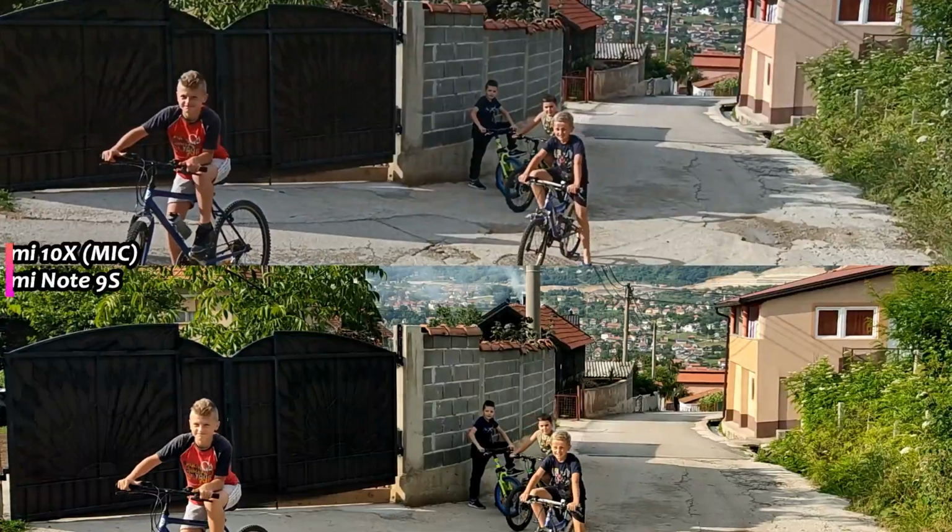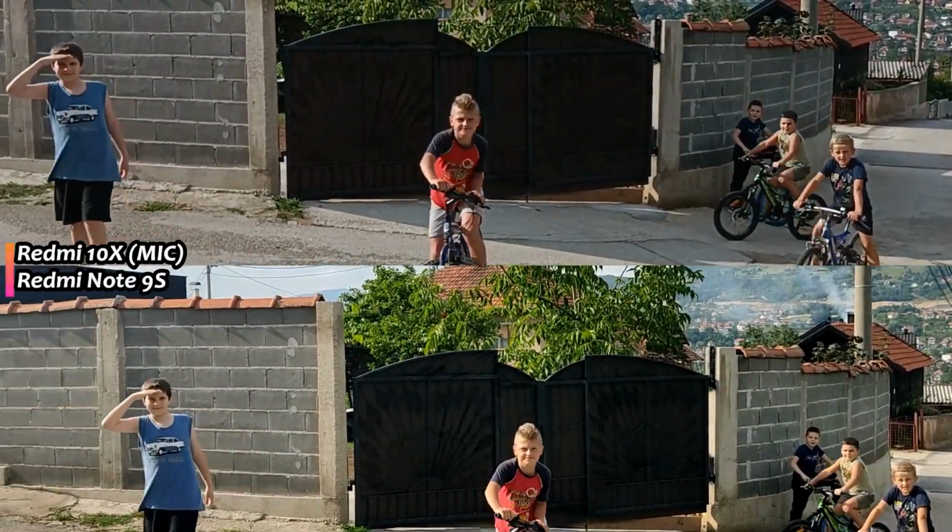Okay, this camera test comparison, Redmi Note 9S versus Redmi 10X.